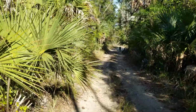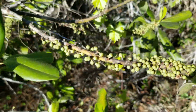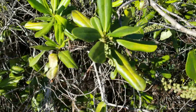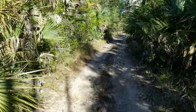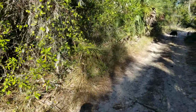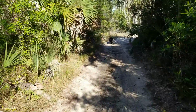Lizards running around. I mentioned the berries. Anybody watching who knows what those are, please feel free to put it in the comment section. Very curious. I've seen them before. You know, and that's something I've mentioned in my previous videos.